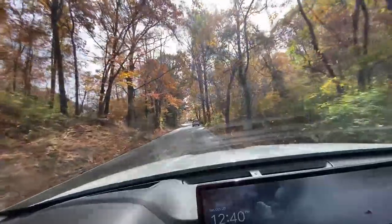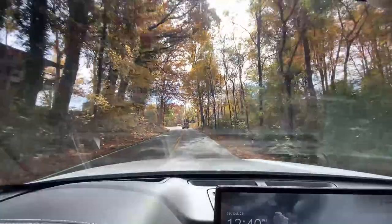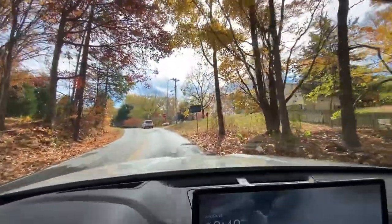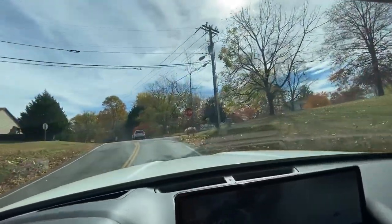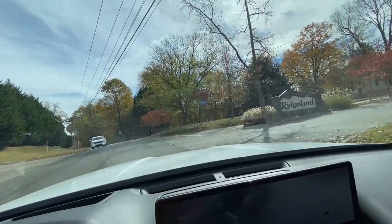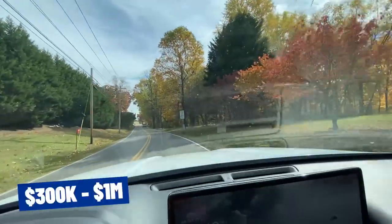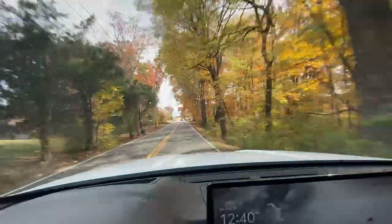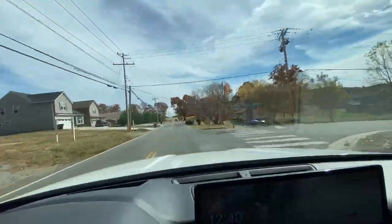So we are approaching Farragut, and we can tell because you see this little sign to the right. It says, welcome to Farragut, right there. Now, we have all kinds of price points in Farragut from 300 to millions. 300s are going to not be new construction. They're going to be like a 1970s split foyer, something like that.